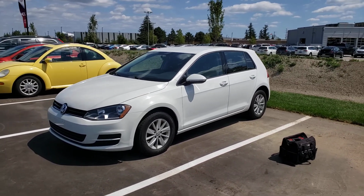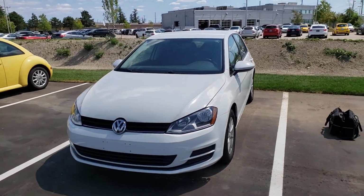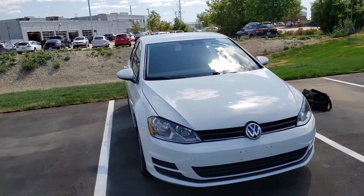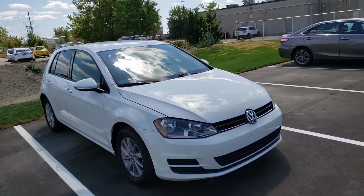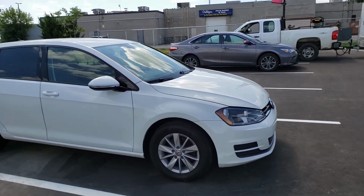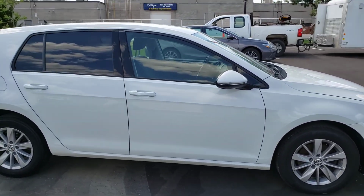Today we are in Georgetown. We're looking at this 2016 Volkswagen Golf manual transmission. It's got 109,000 kilometers on it. It is an as-is vehicle being sold on a lot. It looks okay, but it does have some share of issues.